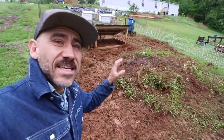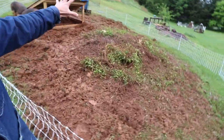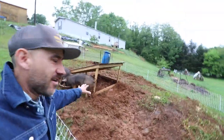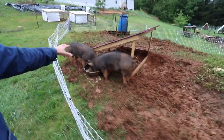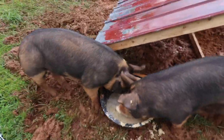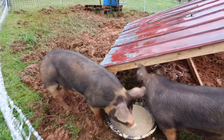Hey guys, this is day five with the pigs in this same area. Look what they have done to our yard. Oh my gosh. Our beautiful grass. Brothers, you're doing a good job. You're doing a good job.